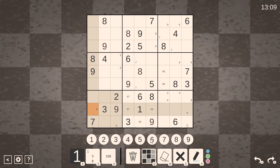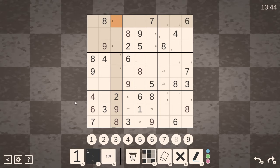Oh, there we go. That's new. Diligent pencil markings, once again proving their worth. Right, the misplaced 8 now finishes off the 8s. Let's see, 1, 2, 3, 4. I can do 4 now. That is nice. This is a 4 in those 2 spots.